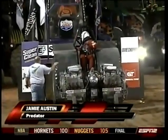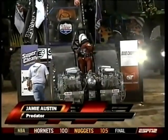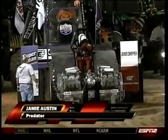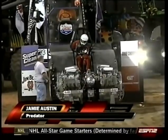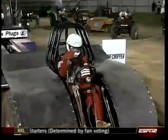The Predator is up next, driven by Jamie Austin. And again, we'll go back to the 4 automotive-style power plants. He's backing up, just about hooked up to the sled. And once again, we'll check in with Rob.